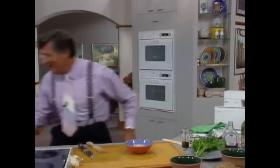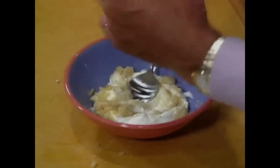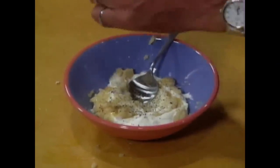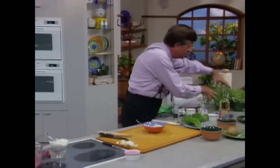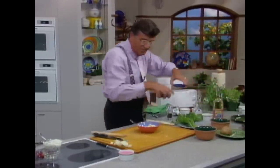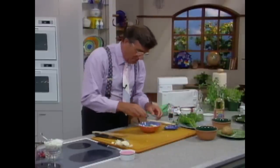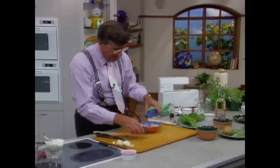And another little spoon. I've got spoons all over the place here. And some freshly ground pepper as well. And do you know, here's where I'd like you to experiment. You see, I've got a whole bunch of fresh herbs here. I've got marjoram and thyme and all that sort of stuff. Well, here I've got just a little bit of thyme and just a little bit of marjoram.